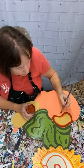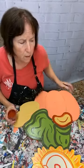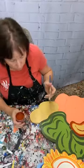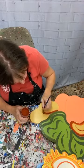I do it a lot on my turkeys for Thanksgiving, a lot on the gingerbreads at Christmas, a lot on the reindeers. So any of those sorts of things. And so this is that shading brown, one of my favorite colors.